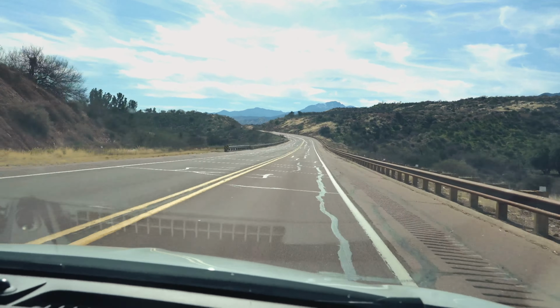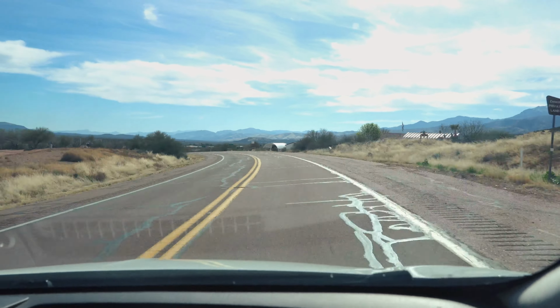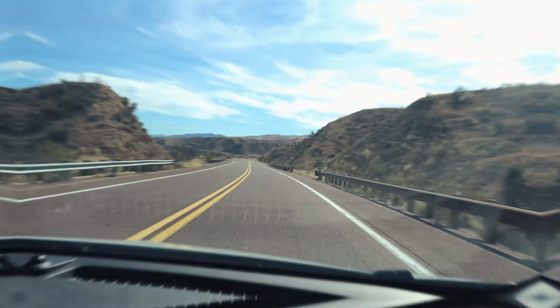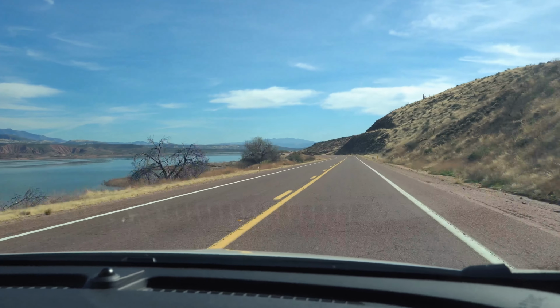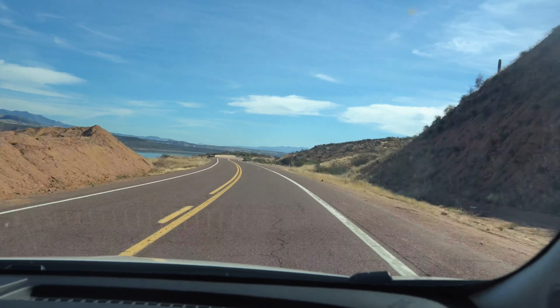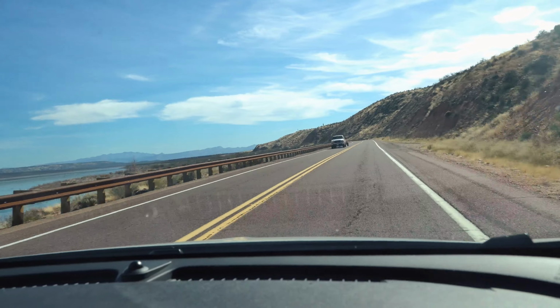This drive is always quite scenic and beautiful. Wow, just look over there at Roosevelt Lake. It's Arizona's largest lake. Amazing. Look at this place. So this is all Tonto Basin. I think that's a Sierra Ancha, I think. That's sweet. These are such great views for miles.